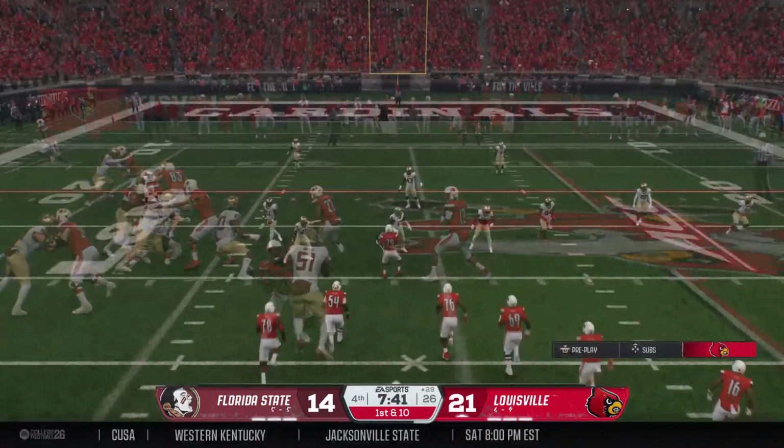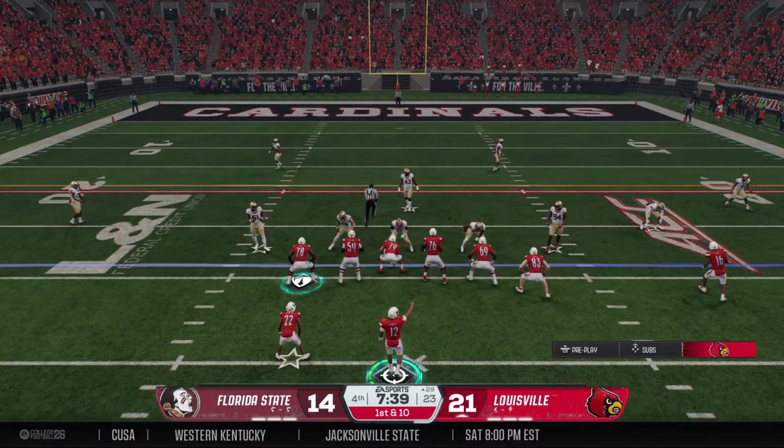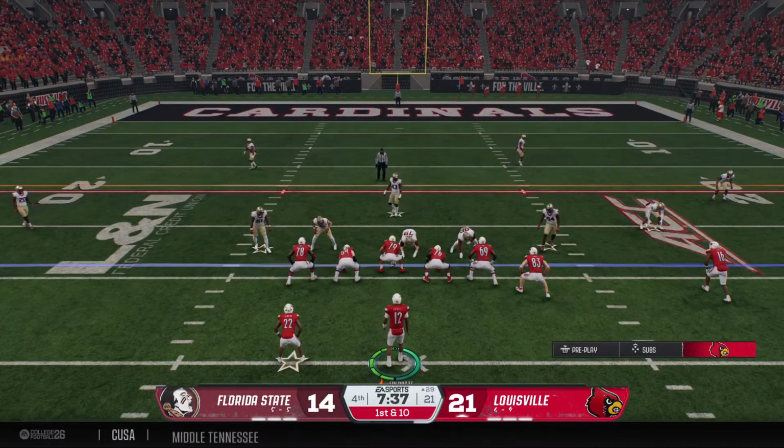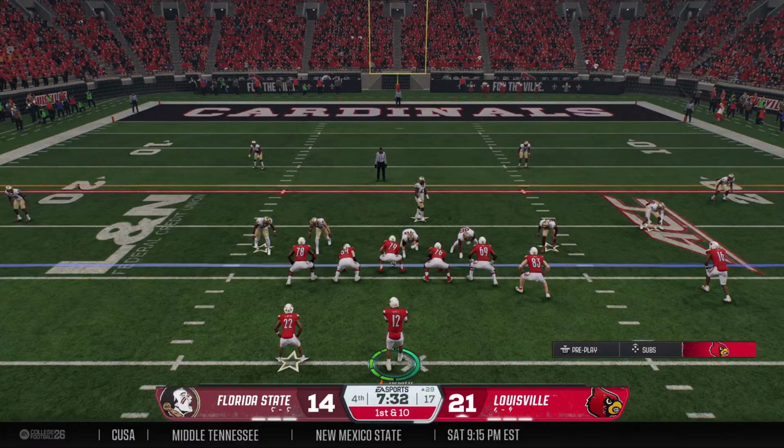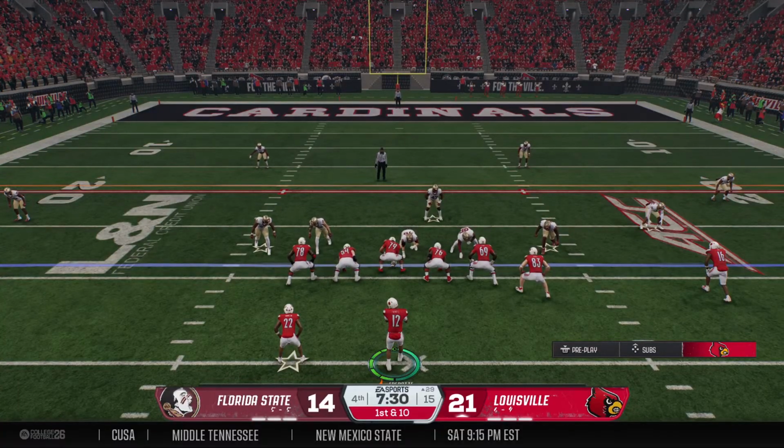Really impressed with the running back. His stats haven't been great, right? Every yard has been hard to come by, but these are some of the best runs we've seen in the game by him, and it's happening at the most important time here in the fourth quarter.